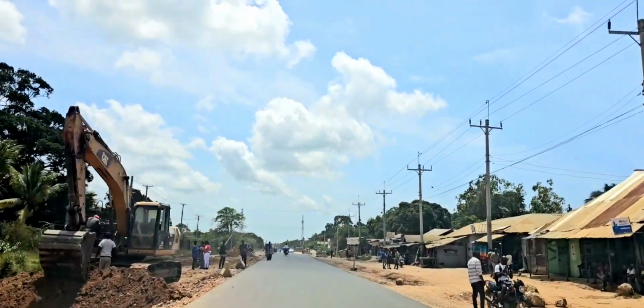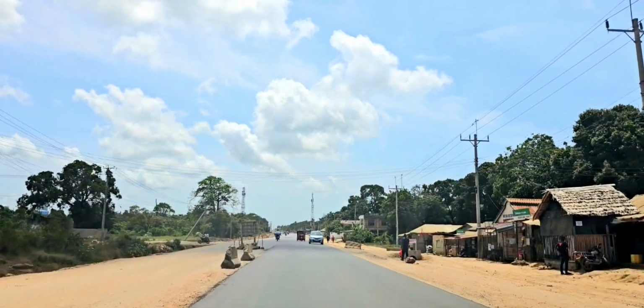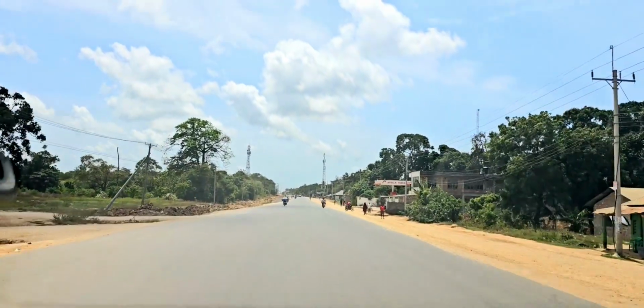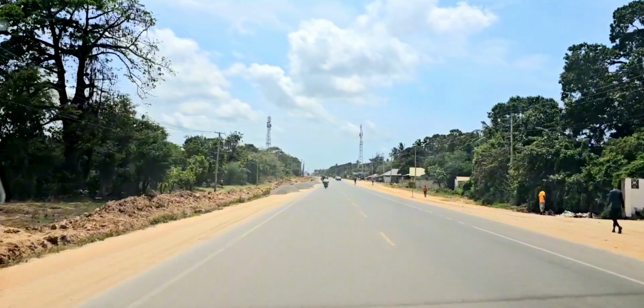As I told you in the previous video, people are using 2 hours and 40 minutes from Mombasa to Malindi. And at this speed that I'm using right now, guys, I'm sure this has been reduced to 1 hour and 30 minutes, because the road is smooth and nicely done.